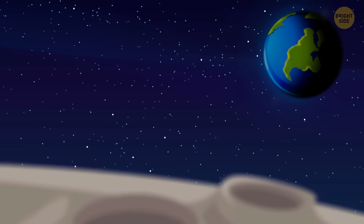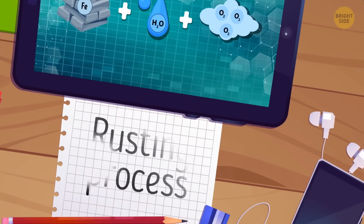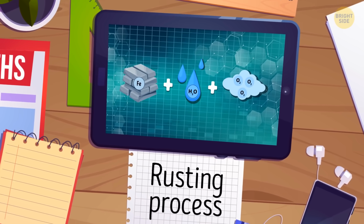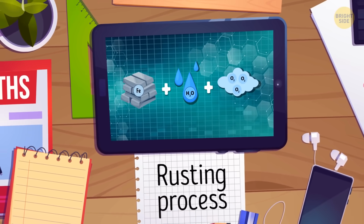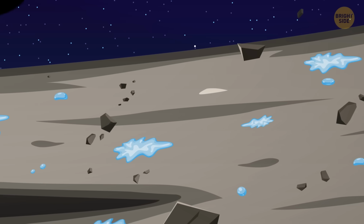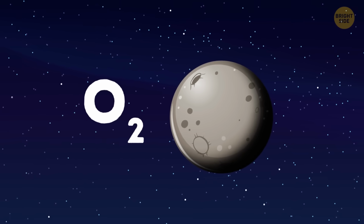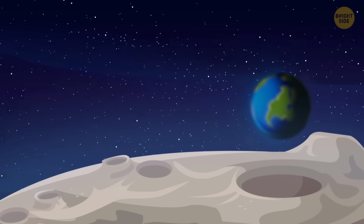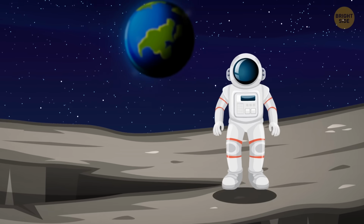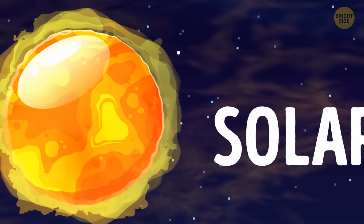The moon is actually rusting, just like a piece of old metal. For rust to appear, we need iron, water, and oxygen. Lunar soil has enough iron in it, and as we've already learned, there's some water too. The last piece of the puzzle is oxygen. Everyone knows there's no atmosphere on the moon, and we can't breathe there, but oxygen is still present. The solar wind brought it there.